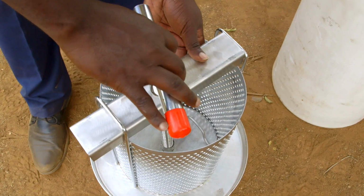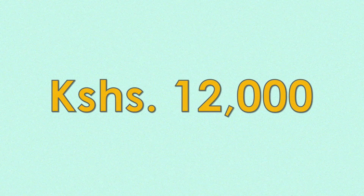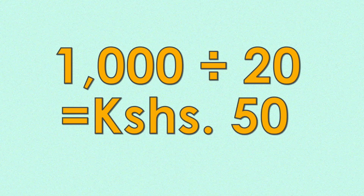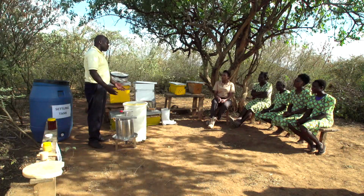These machines are very much affordable. Like this one, our old set is 12,000. So 12,000 every month is 1,000. And they said there are 20 members. So if there are 20 members, divided by 20, every month each member will be paying 50 bob. Isn't that good? Isn't that affordable? Yes. Very much affordable.